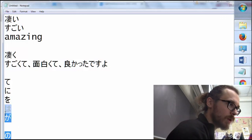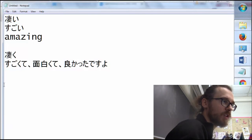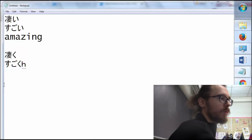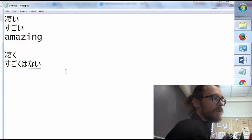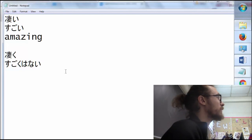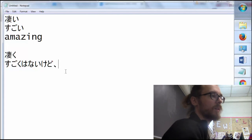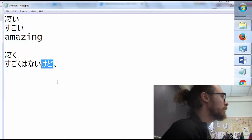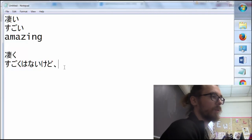So, yes, in here instead of "te", it could become "wa". Sugoku wa nai kedo. And I showed this before in a previous class. Sugoku wa nai kedo. Here "kedo" means "but", or "however".